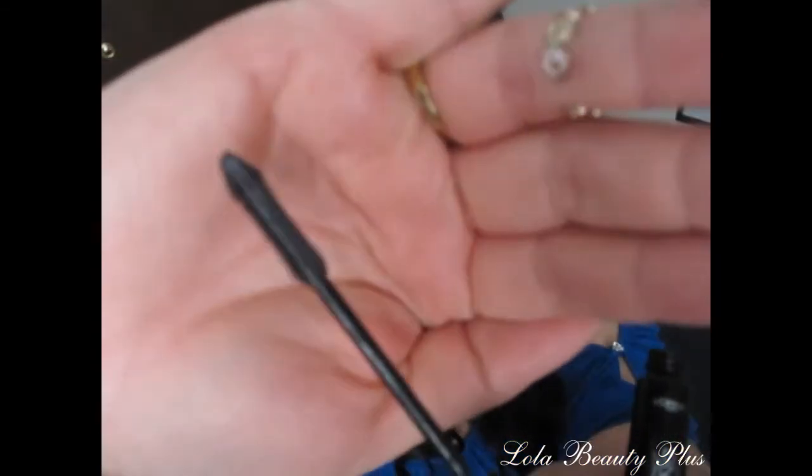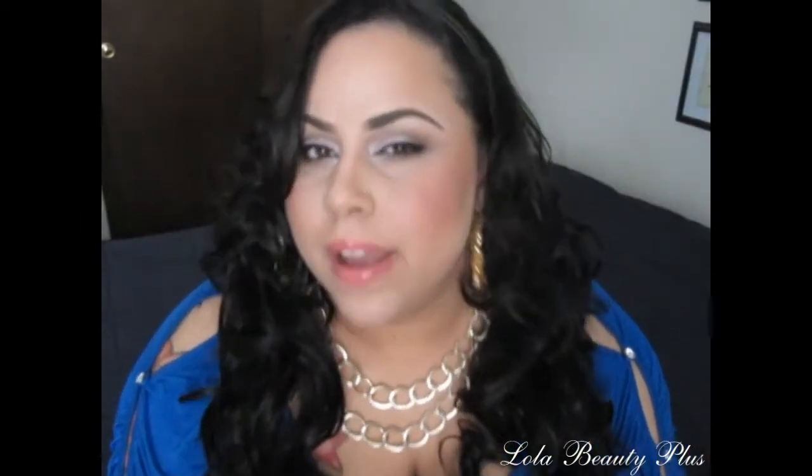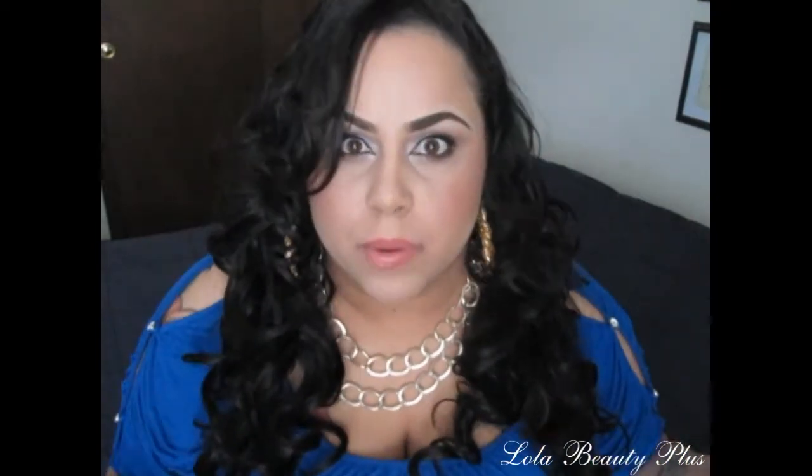It's another thin brush, fairly thin, with bristles that are shorter. But I really like the way it looks. It's the one I have on my eyes today. I don't know how well you can see with my camera and it's cloudy outside, but it's the one I have on my eyes today, and I just brought my mirror.